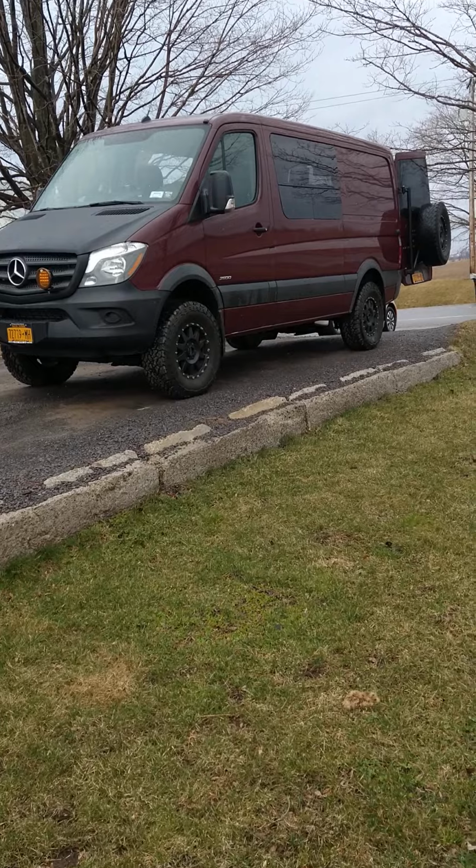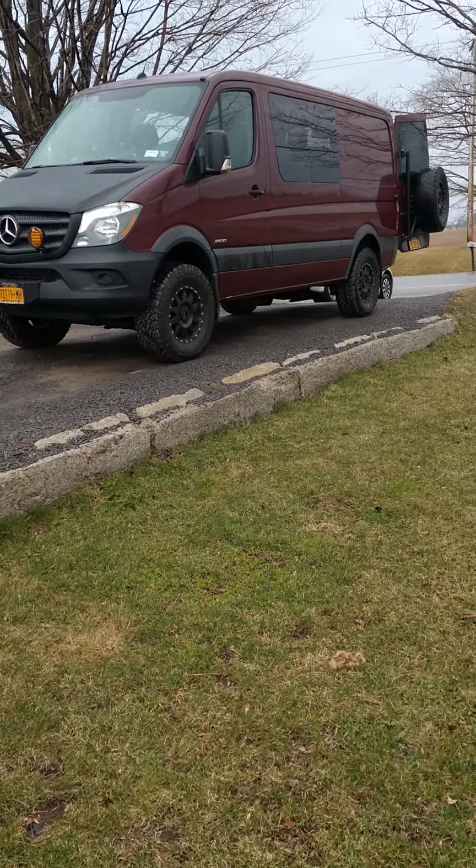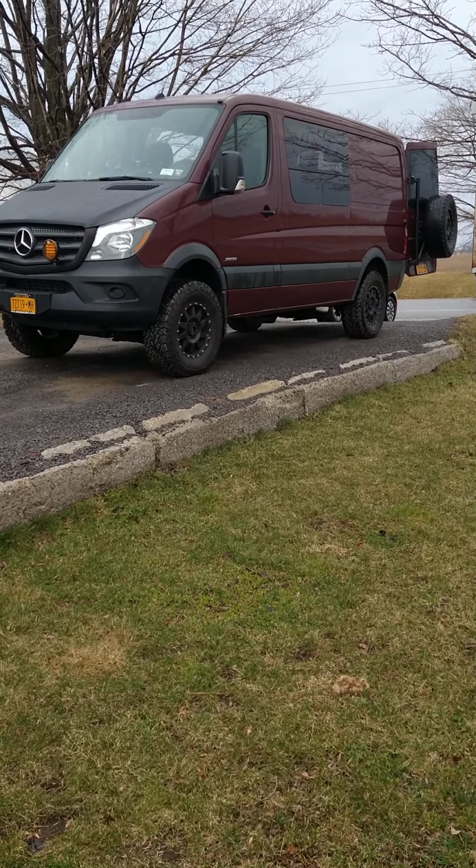We had kids for road trips. We'd go camping on the weekends occasionally. I could haul dirt bikes with it. Originally bought it as a moto van. I got into the moto van thing.